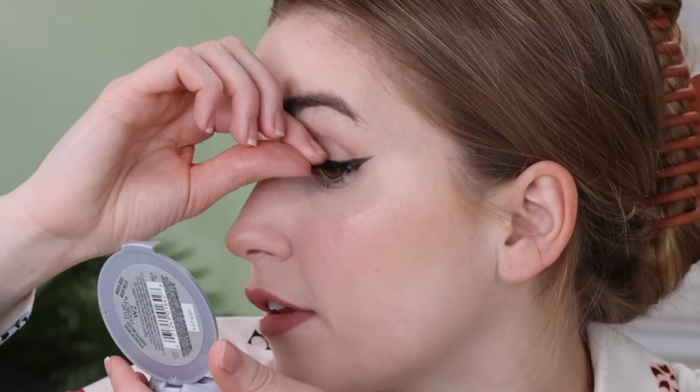Smells expired. Ooh, it feels good though. Very, very much a whipped lipstick. Okay, that lip is actually really cute. It's not what I would normally wear, but I definitely like that.